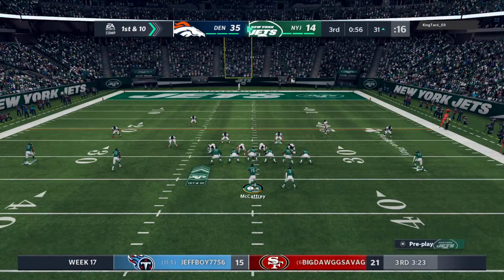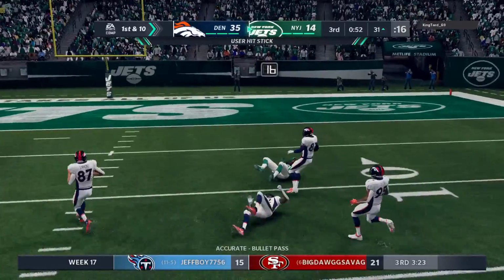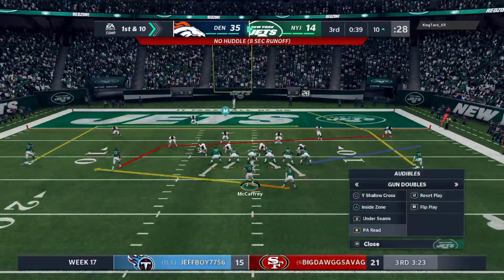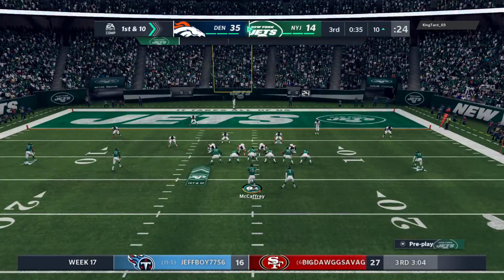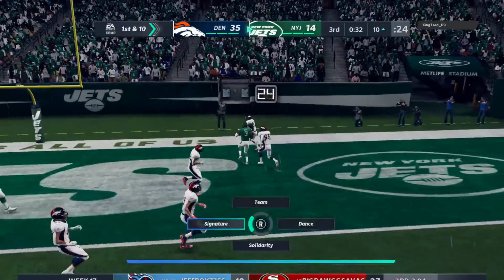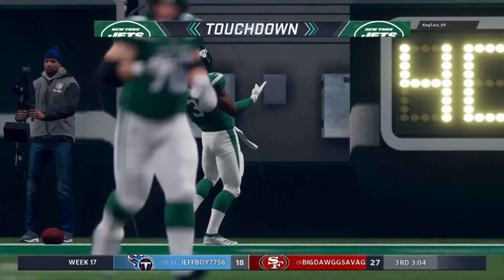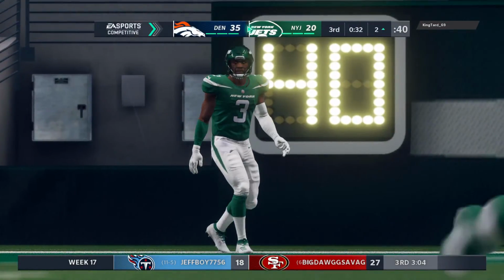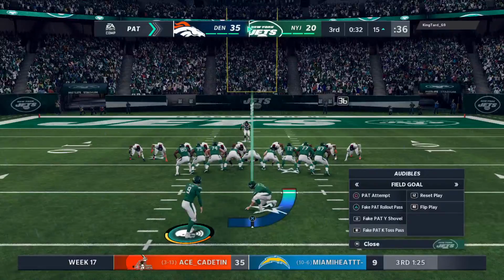Down at the 31. Now a shotgun snap as they'll look to throw. Throwing right, and that's complete. And he's taken down, but not before reaching the 10-yard line. They go right back to him for 20 and a first. And this will be caught in the end zone. Touchdown, Jets. A great play there. Touchdown number 15 of the year. And the Jets are able to close the gap just a bit.